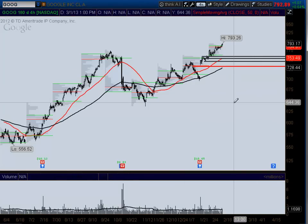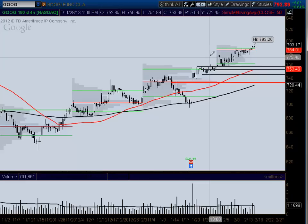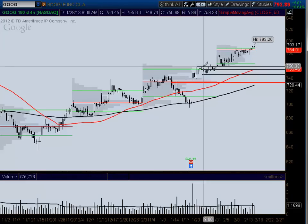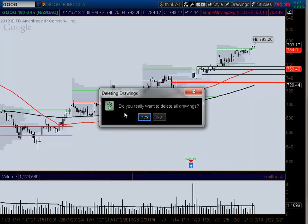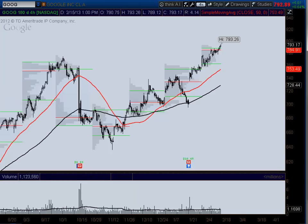This thing just continues to climb. It's been the tech name to be in. And the most frustrating thing for me is I've completely missed this. However, it's working, and if you're long this, there's really no reason to sell it. Just keep a trailing stop.